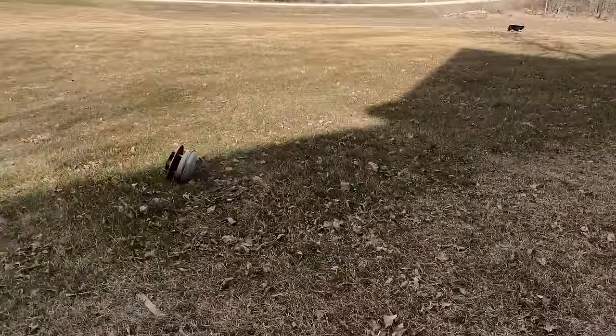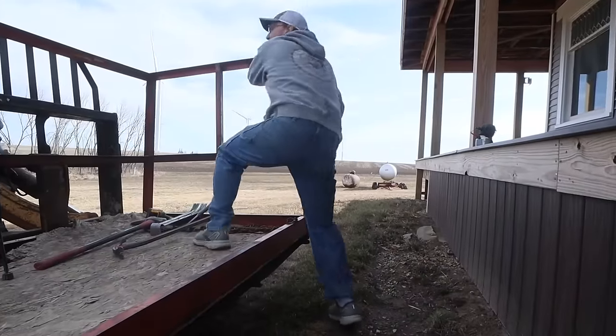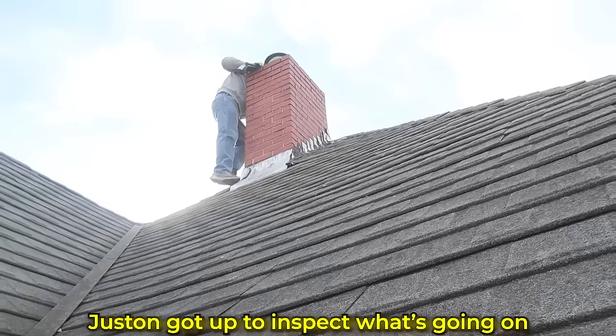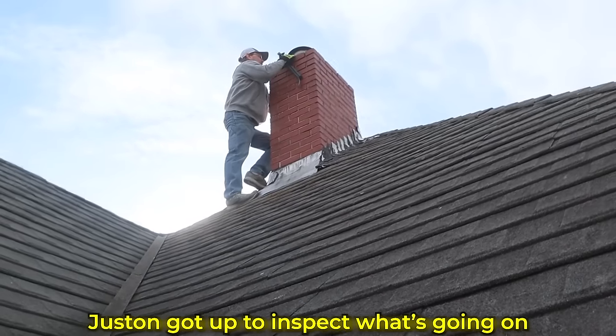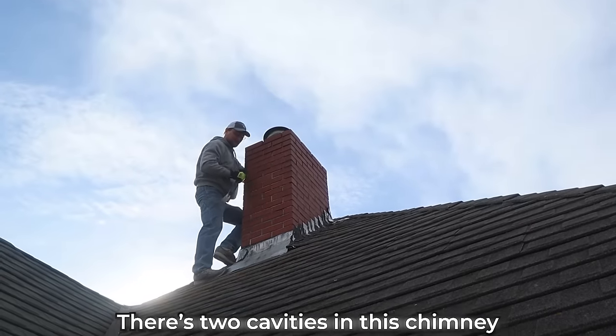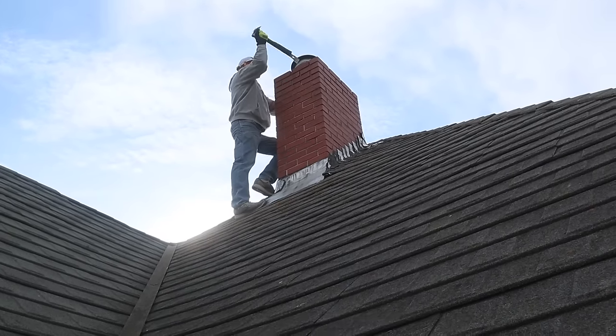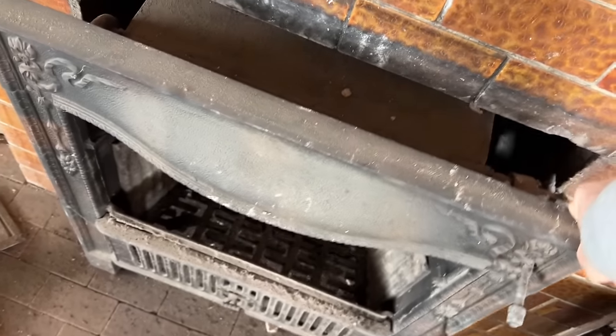Holy cow, Roman! Justin got out to inspect what's going on. There's two cavities in this chimney. There's actual cinder blocks in the center separating them. For the bricks above the roof line, they are simply just dropping them down on the inside of the chimney.